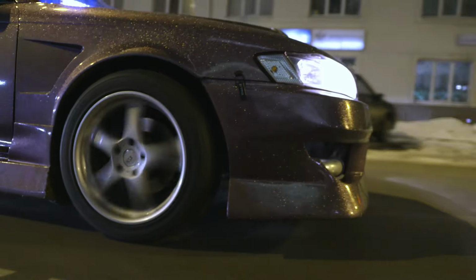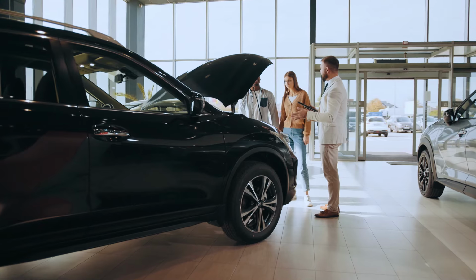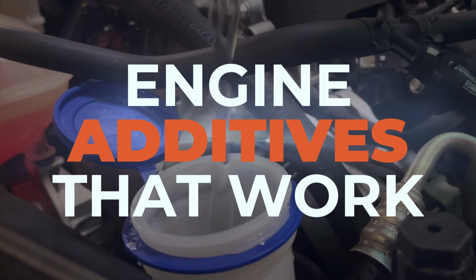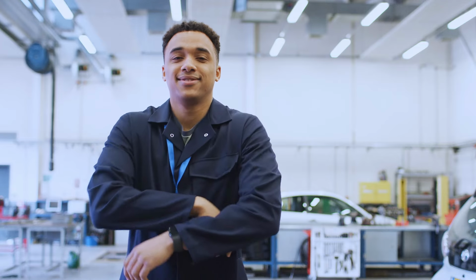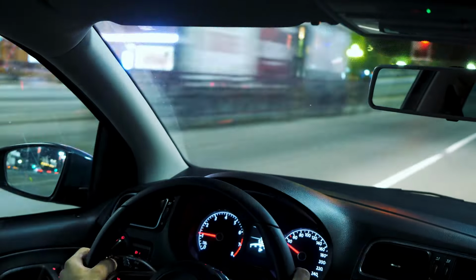What if I told you that the secret to a smoother, stronger, and longer-lasting engine isn't a new car? It's a bottle you can hold in your hand? Today we're diving straight into the engine additives that actually work, the ones trusted by mechanics, loved by enthusiasts, and proven to breathe new life into your ride.